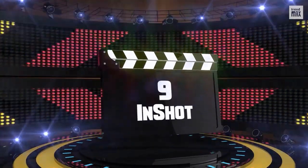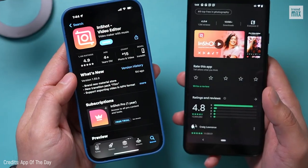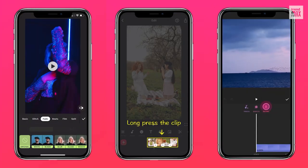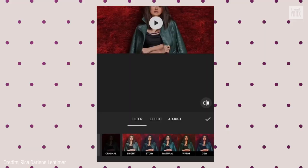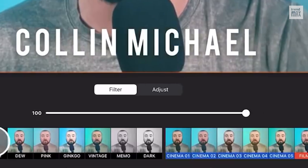InShot. Although CapCut is a huge fan favorite, for many, InShot has even better options. What are they? I'll tell you now. Like any app, it should be very easy to use, and InShot is just that, allowing you incredible intuitive control when cropping and assembling your best clips into one sequence. Plus, it has filters like bright, dark, glitch, and much more that will make your videos look amazing.